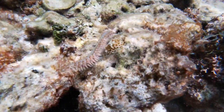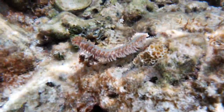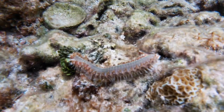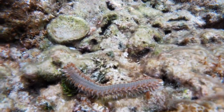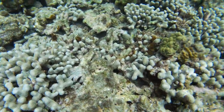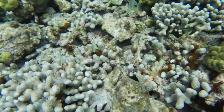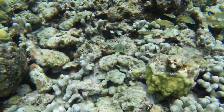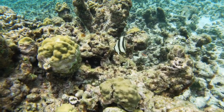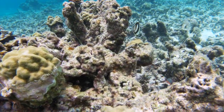It was incredibly satisfying to find this bearded fireworm, native to the tropical Atlantic Ocean and the Mediterranean Sea. The average length of these fireworms is about 15 centimeters, but they can grow up to 30 centimeters long. All my favorite reef fish were out in force, such as this four-eyed butterfly fish and this banded butterfly fish. I even got to play hide and seek with this juvenile damselfish.